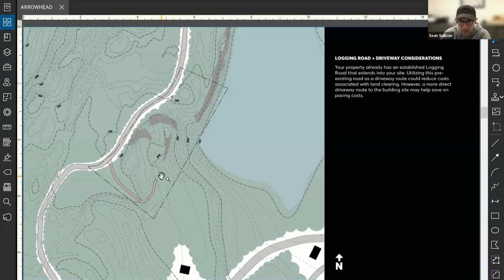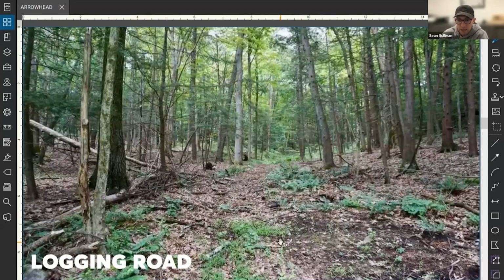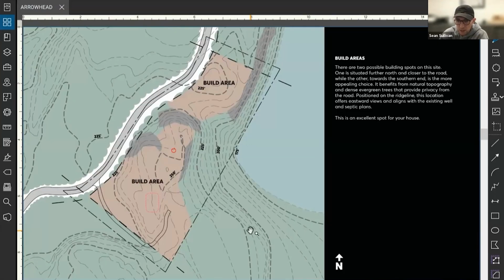So here's this original logging road that the idea was, in the very beginning, to take advantage of. It was already cleared, already roughed in. So that was the initial starting point, using that, so we don't really have to use that much of the budget on groundwork costs and whatnot. So that was pretty clear as a starting point, and we started to identify a couple of build areas based on the initial site visits.